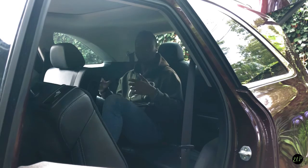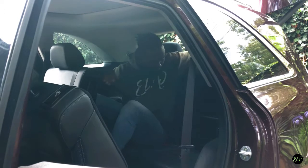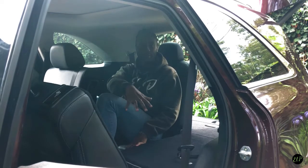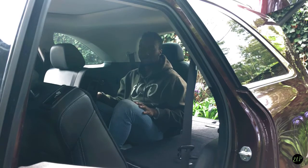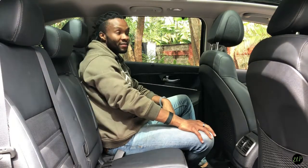For space, if you're traveling with a large family, let's say a family of 6, then you can lower this seat to put more luggage here. Let me get to the first row of seats and let's see what's packed there for us. Let me open up the sunroof so that you see the amount of light you get in this car, night and day. Can you see me now? Yeah, that's what I'm talking about.